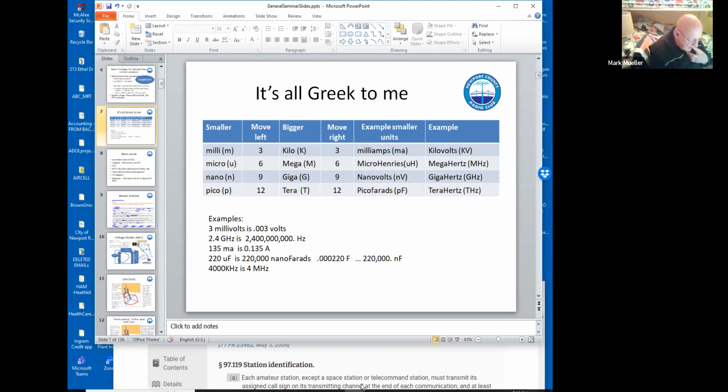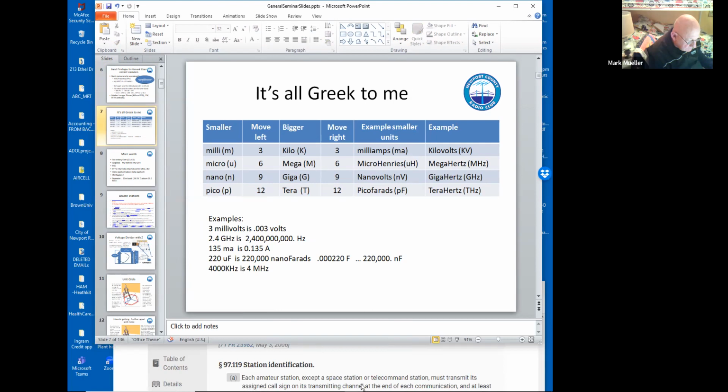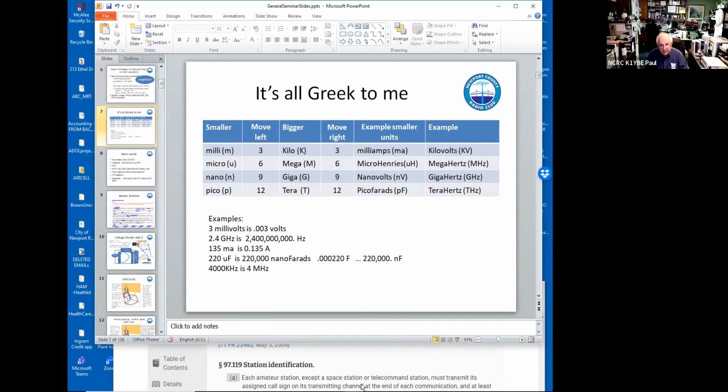Okay, another thing that will show up all over the place is these crazy unit conversions. We're going to deal with things that have numbers associated with them, like voltage or frequency or wavelength, and these numbers are all over the place. There aren't that many conversions in the exam, and every one of them I have found is not strange. You won't need any calculators to do these things.